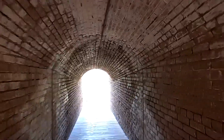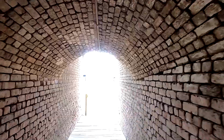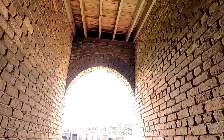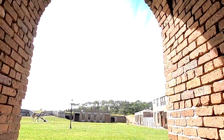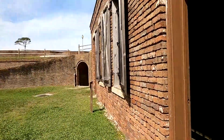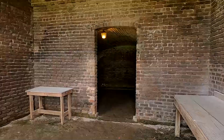Still, I can't imagine all this brickwork. How hard it would be just to get the brick here, and then to get it to these spots, and then they put it all up one here. Look how tall that is. That's all brick up there. All right. More rooms.